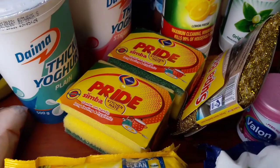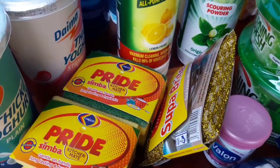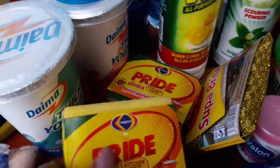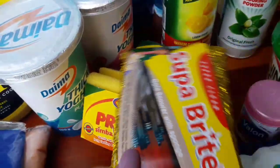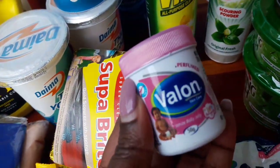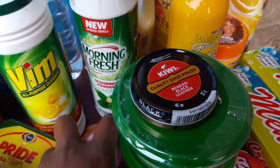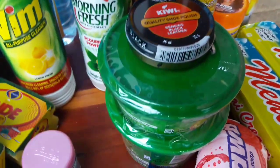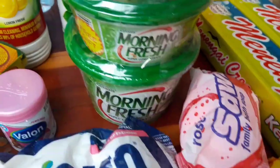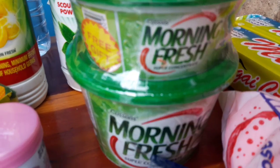On this side I got some long-lasting hygienic dishcloths, these and these, and I also got this one. On this side I got a pack of Valon. This side I got quality shoe polish, Kiwi, for polishing shoes. This side I got Morning Fresh, this pack for washing dishes.